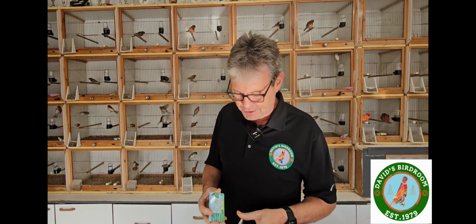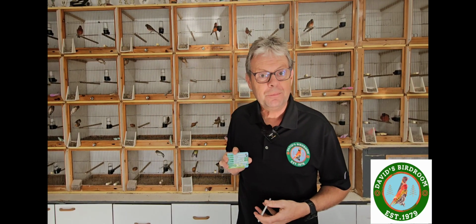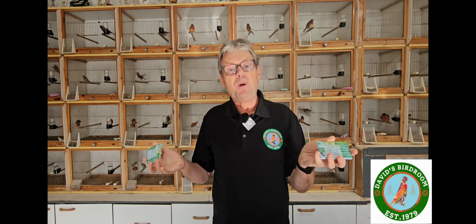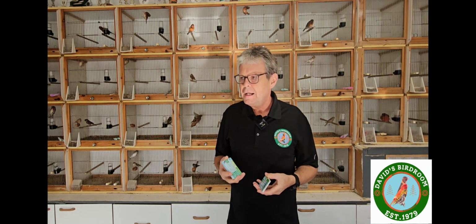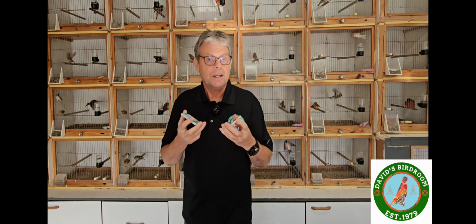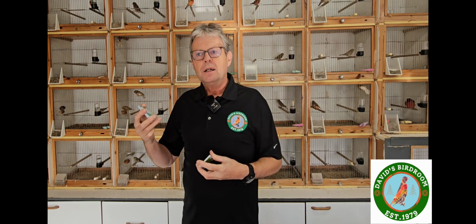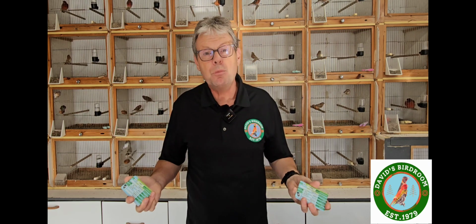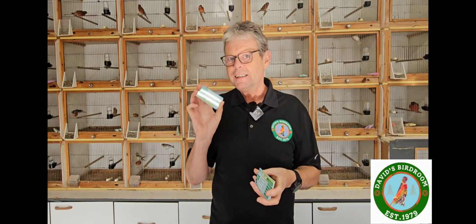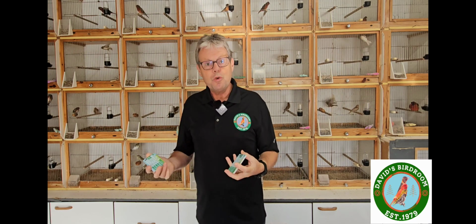Out of the 16 lessers, I have 9 males and 7 females, which is probably a good enough result. Obviously, everybody likes to have more hens than the cockbirds, but like in the Redpolls, a spare cockbird can be moved on or kept as a mulling bird. So that's okay. Spare cockbird, not a problem. 9 cockbirds, 7 hens in the lesser Redpolls. So really happy with that.